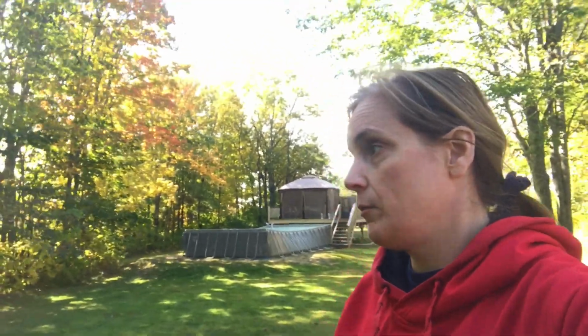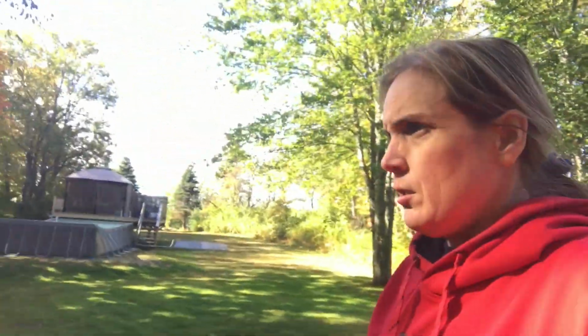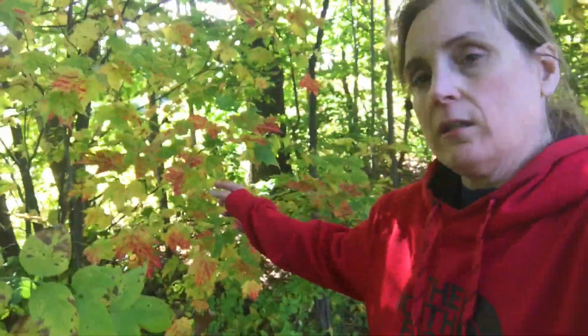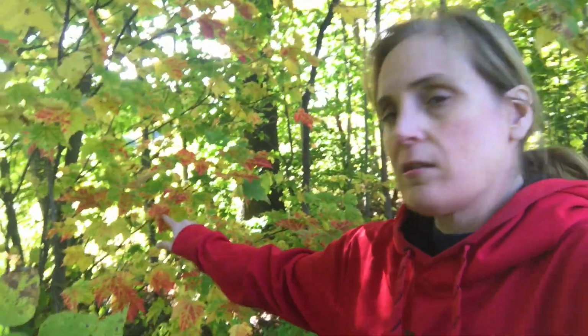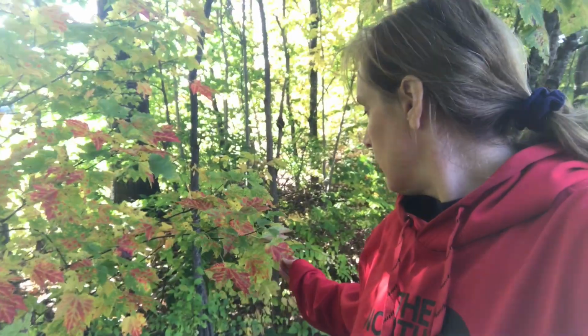This is September 30th. I wonder how fast everything will change color this year. Let's go take a look at these branches over here. Look, they're still green, but they got a little bit of yellow on them and some red. It's a bright one right here. Bright one right there.